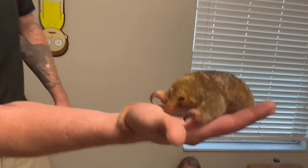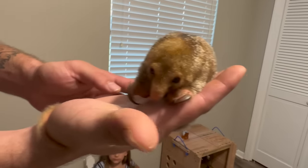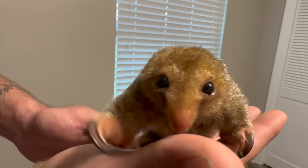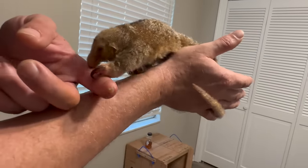Look at this little face. Roar, roar, roar. And ooh, there's the defensive posture right here. Believe it or not, when you hold this one, it hurts worse than the big guys. Those claws, and you can see it matches their larger counterparts. This is the silky or pygmy anteater.